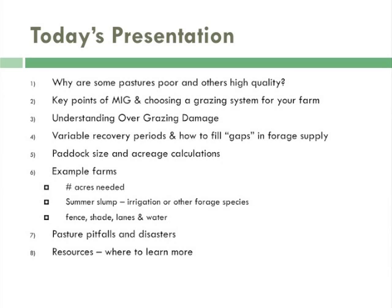We will talk about variable recovery periods, how to deal with that, and then how to fill in some of those gaps in your grazing season's forage supply in the pastures. We'll then go into some detail on paddock size calculations to figure out how big the paddock needs to be to feed the animals, and then how many total acres you need at the different times of the grazing season. We'll go through some example farms, which will also give us the opportunity to talk a little bit about some of the electric fence technology, ways to construct lanes, provide shade, how to factor in irrigation systems, and provide water in the pastures.